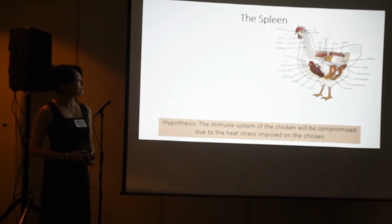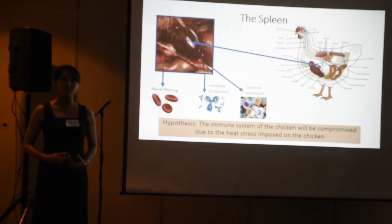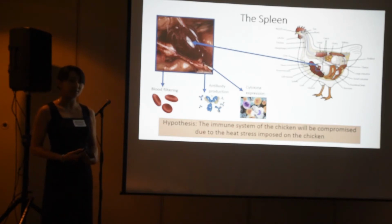Now the spleen is located here, right behind the liver, and is important in things such as blood filtering, antibody production, as well as cytokine expression. Another thing to note about the chicken is that they don't have any lymph nodes. So the spleen is the primary organ when it comes to immune response. And in most cases, this works out totally fine. The chicken is able to live a healthy life.